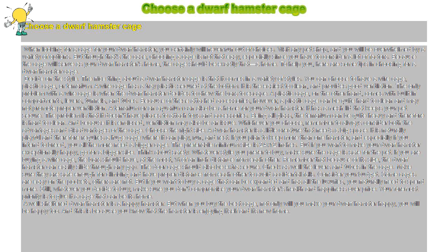The cage door should also be extra secure. Check as well the levers and tubes in the cage. Make sure they are safe enough for climbing and have proper distance from each other to avoid accidental falls.